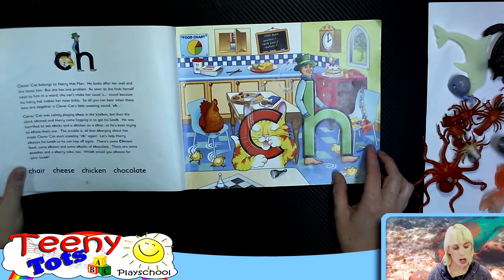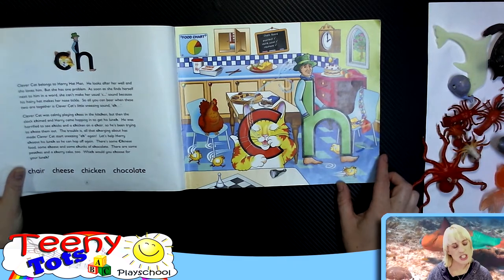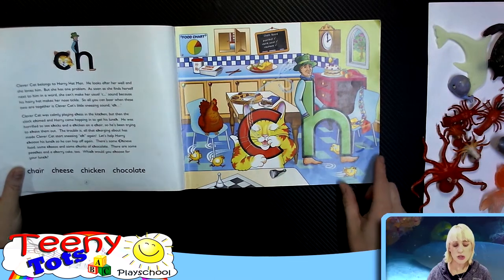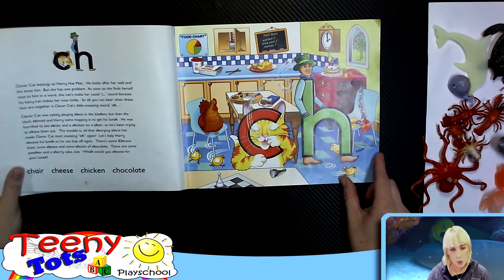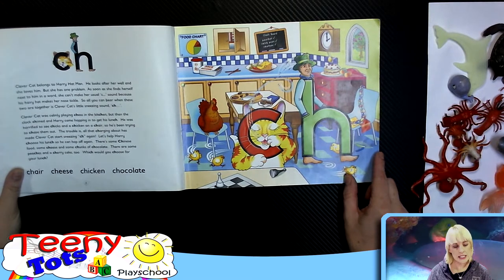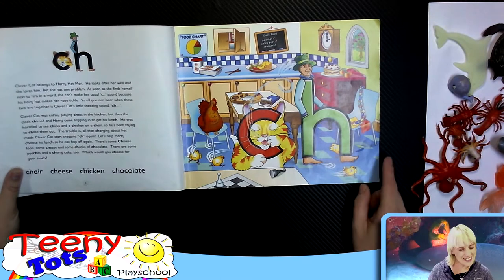Clever Cat belongs to Harry Hatman. He looks after her well and she loves him. But she has one problem. As soon as she finds herself next to him in a word, she can't make her usual k, k, k sound because his hairy hat makes her nose tickle.